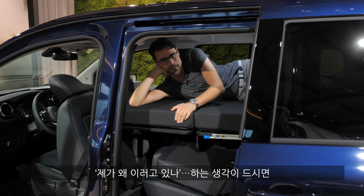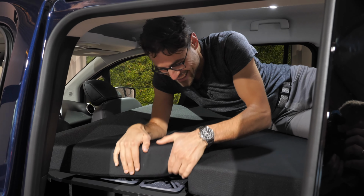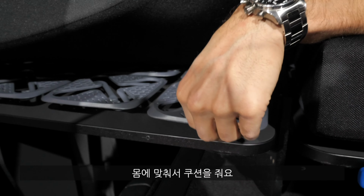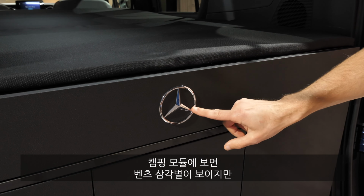If you think I'm feeling a little bit ridiculous right now, you're exactly right. I'm just doing it all for you. And then here, look at that. This is the reason why it's actually fairly comfortable. You have these pads here underneath the mattress, and that's the case then, you know, it also adapts a little bit to the body.